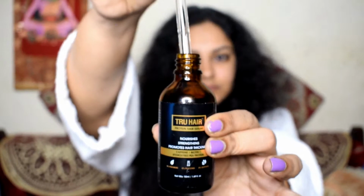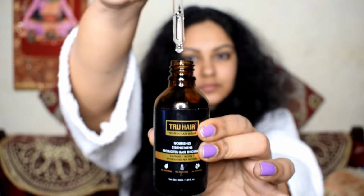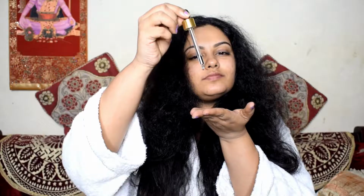So that's the bittersweet truth. You have to focus mostly on your scalp and then take the remaining onto the hair shafts, because this is so much like a watery consistency. It is very easy for your hair to absorb this infusion. This particular product has caffeine, which is going to wake up your scalp and do its magic.